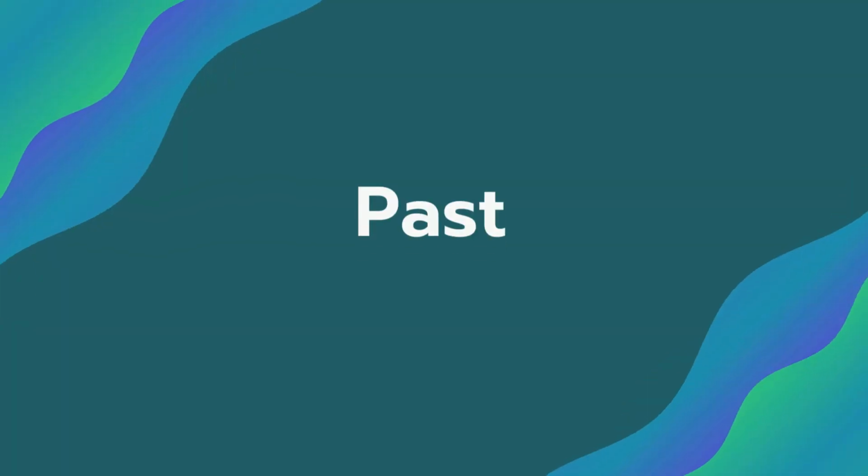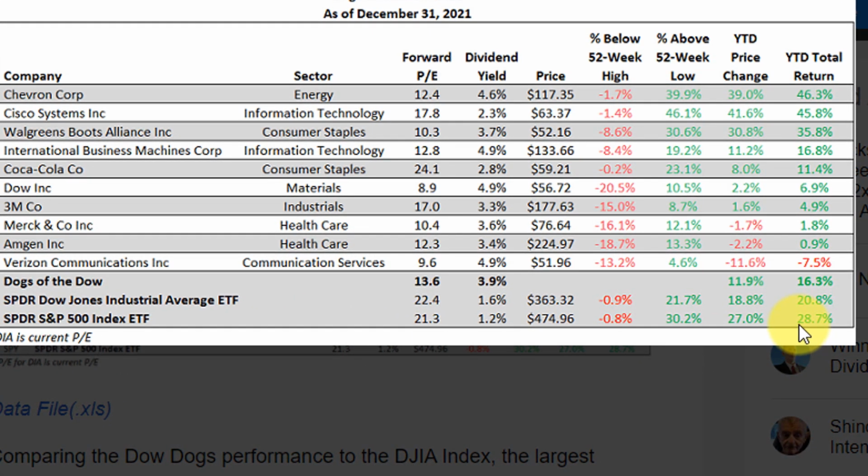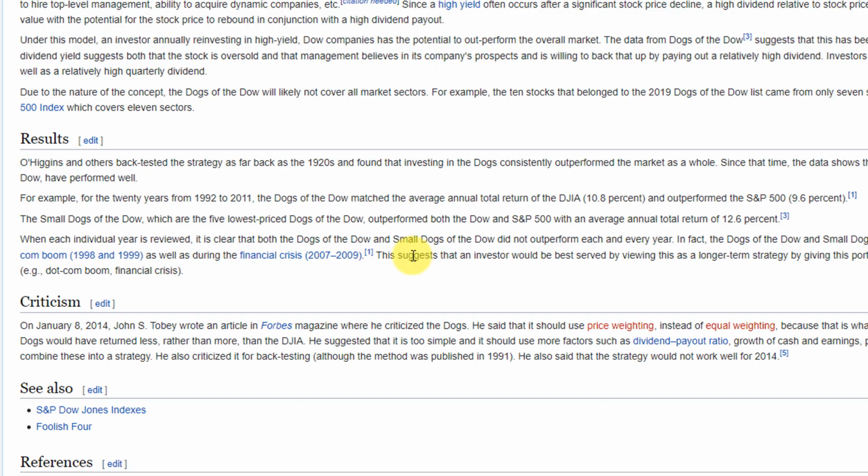If we look at performance, we'll see that the Dogs of the Dow in 2021 actually underperformed. It had a total return of 16.3%, and if you compare that versus the S&P 500, that came out to around 28.7%. As for long-term performance, unfortunately, I can't find a data set that shows the performance from 1992 till now that compares the Dogs of the Dow versus something like the S&P 500.